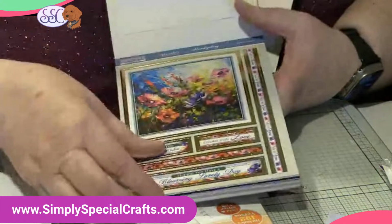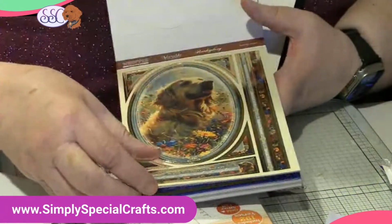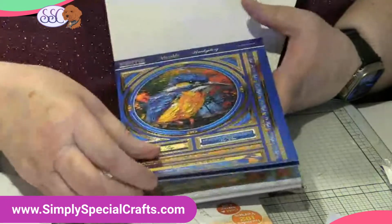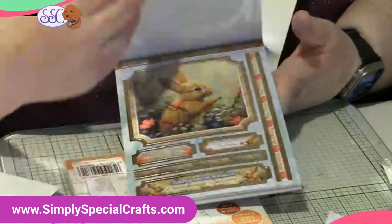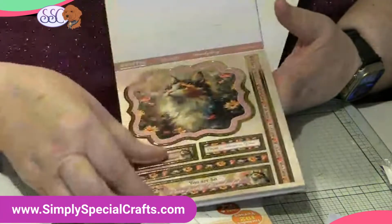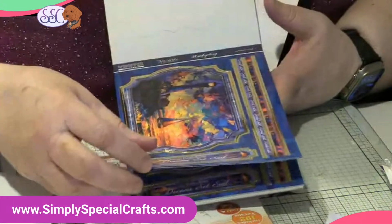If you have a lot of background paper left over from all these Hunky Dory kits, as most of us do, or a lot of just general background paper, here we go. Perfect way to use it. We've got borders and sentiments, toppers, sailing.